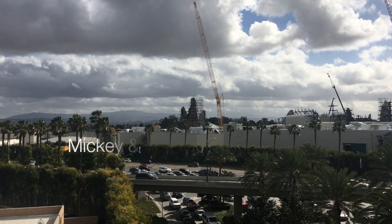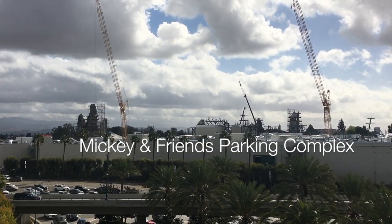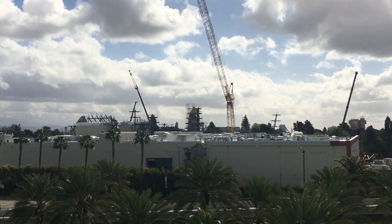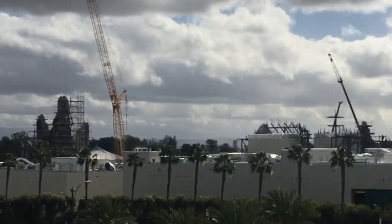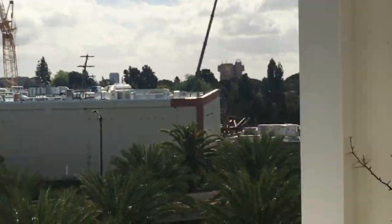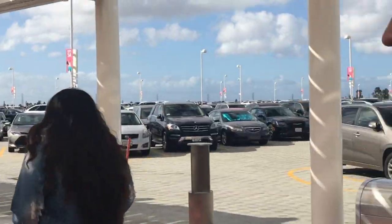So we're on the top view of the parking lot, which means we have this really great view of the construction they're doing for the new Star Wars land. You can see the back of the mountains that they're putting up there. So I'm really excited for it. I've never parked up on the roof before.